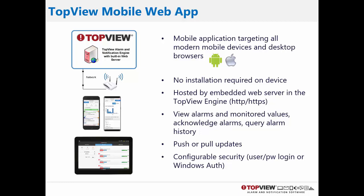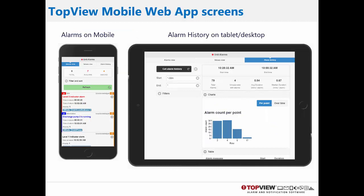The TopView mobile web app is an interactive web-based TopView client targeting mobile devices, although it can run in any modern web browser. Because the application is web-based, no installation is required. Also, because the application is hosted by a web server embedded within the TopView engine, no external web server configuration is required. With the TopView mobile web app, users can view current alarms and monitored values, optionally acknowledge alarms, filter current views by tag group, and access alarm history. You can also configure user security and assign permissions to acknowledge alarms from the mobile web app. The mobile web app can run on any device with network access to the TopView computer, including smartphones, tablets, and desktop computers.